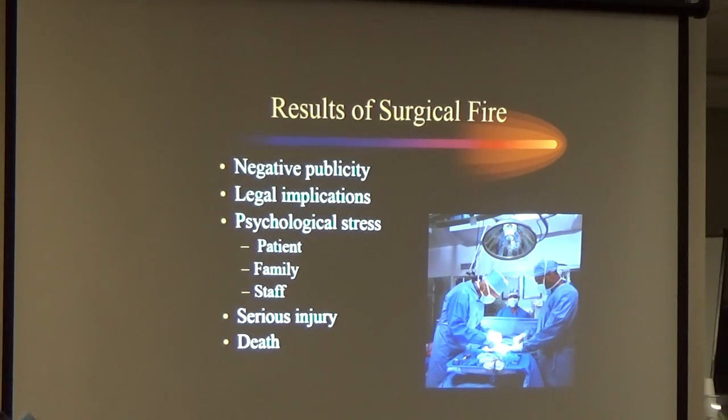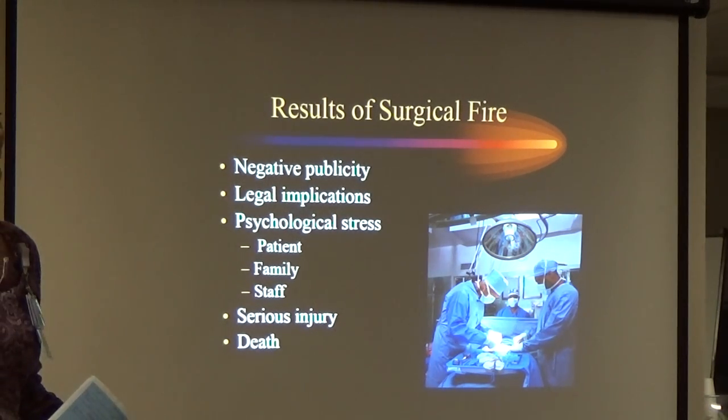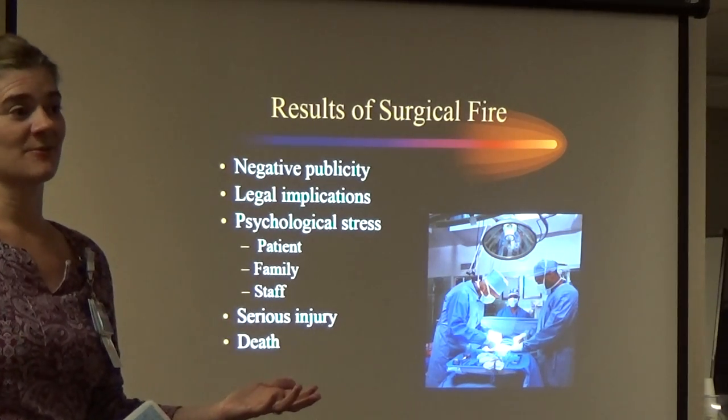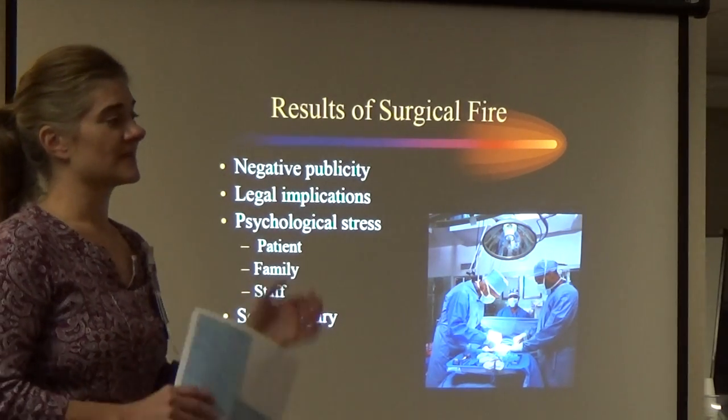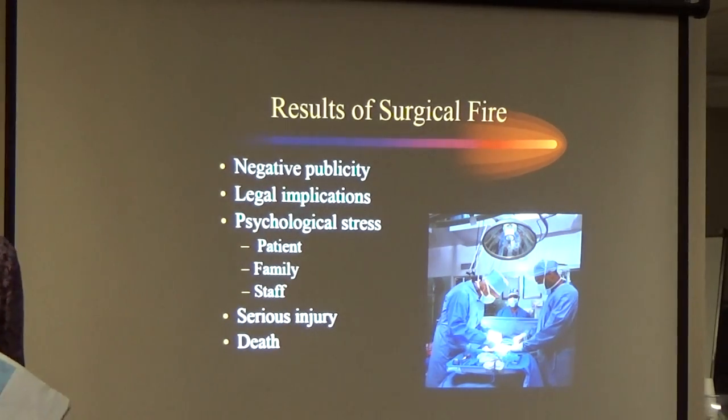So it definitely has serious implications for the patient, and that's going to impact significantly the family and loved ones of that person. Also, when you think of the organization, think of staff who are involved in these events. We don't come to work thinking we're going to have a bad event for the patient, and so the patient and the family are impacted, and so is the staff in the organization.